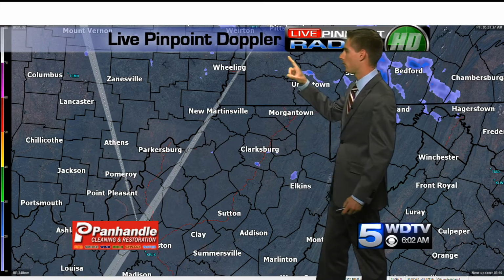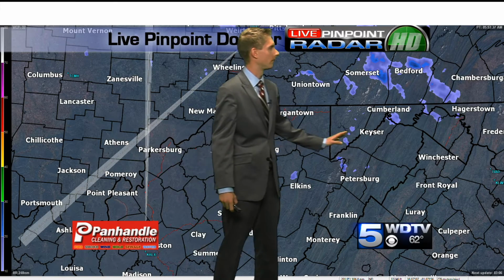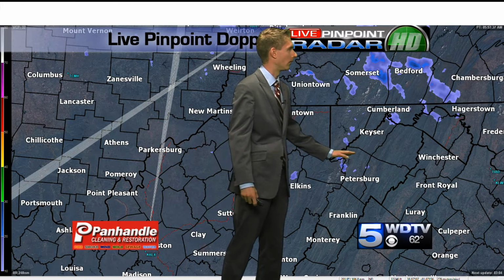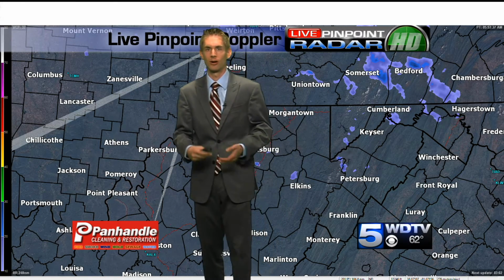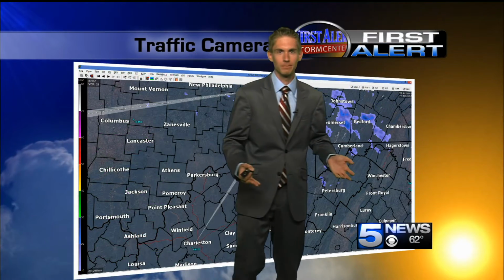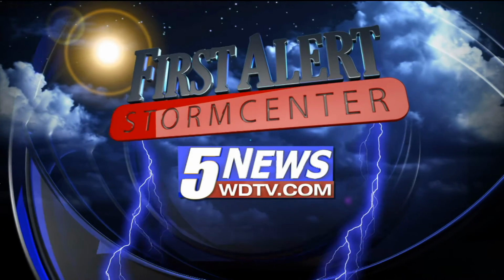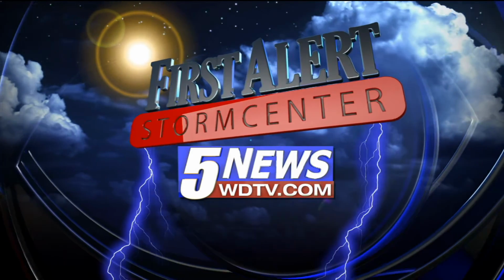Live pinpoint Doppler radar, we have a few showers right now over Garrett County, Maryland, just a few. They are moving out though down towards Petersburg. Not a whole lot going on at this hour, but the radar will fill in as we get into the afternoon hours especially. Now when I come back, we'll have another look at your forecast in just a few minutes. And now, your First Alert Storm Center forecast.